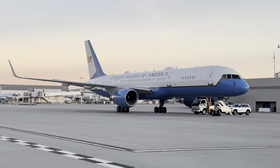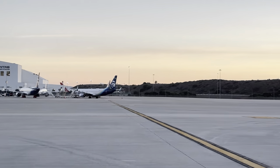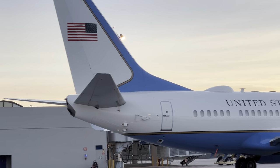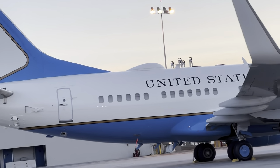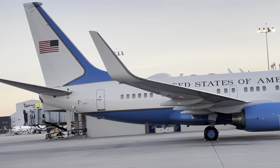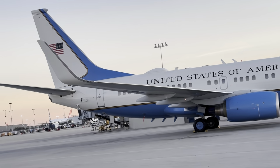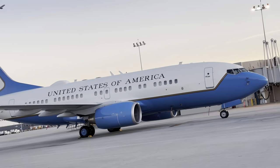Not only was the 757 there, which usually carries the Vice President, you also had the 737. I believe they carry the generals or their staff. That's as far as I know, but still pretty nice to see a beautiful, clean 737 right here. Correct me if I'm wrong, I believe this is a Dash 300, and I think the military calls this the C-40.